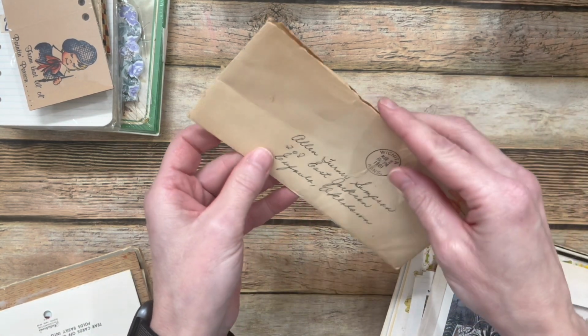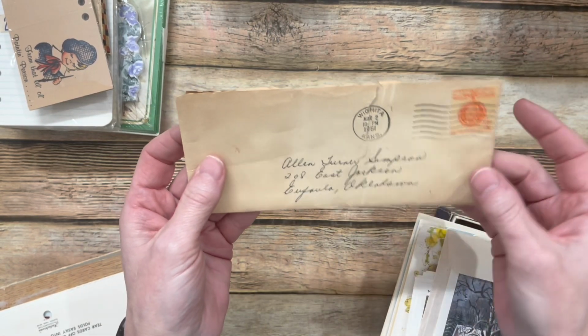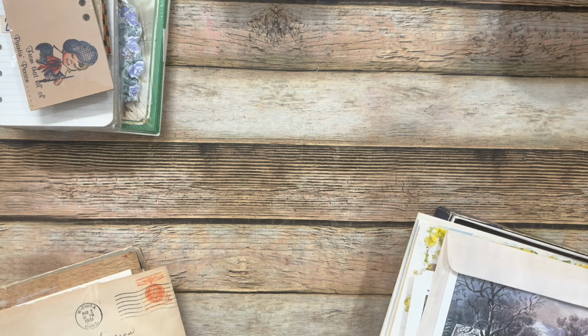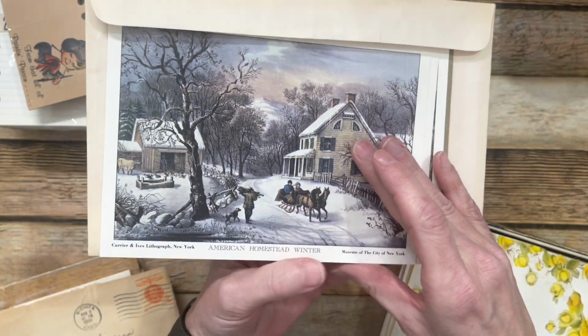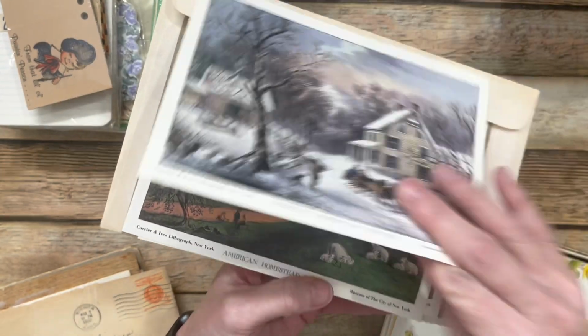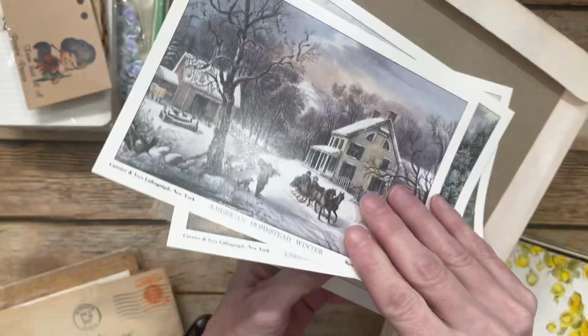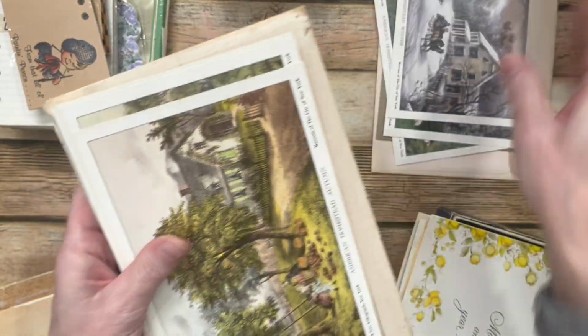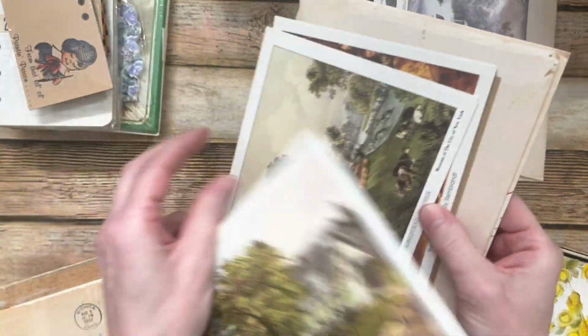This was in something. I don't know. I didn't pay anything separate for it. It's just an envelope, 1961. And then there were these Currier and Ives plates or whatever you call them, but they're pretty. I didn't pay a lot for them, but those are fun. I don't remember.